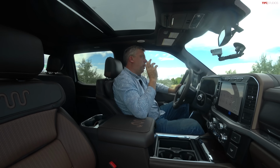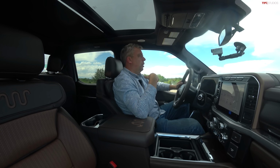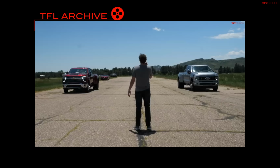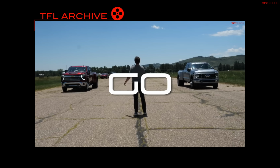But at least right now, the performance of this truck, and also relatively quiet cabin. I don't quite hear those Duratracs, but I'm only going about 45. I need to get on the highway and see what about road trip, a highway speed. How will this truck behave? All right, here we go. In 3, 2, 1, go.